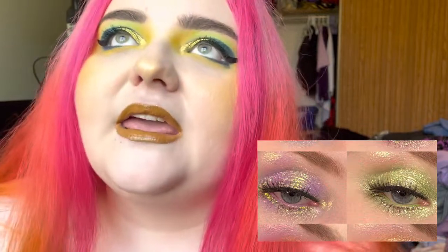Oh, I forgot to mention Glaminatrix has a multi-chrome called Cornflower that is also on my wish list. It's so pretty. It's a multi-chrome. It goes from yellow to purple to blue to a little bit greeny. So pretty, but shipping to Canada is crazy, so that's not happening anytime soon.